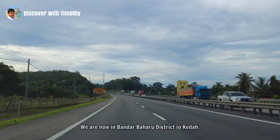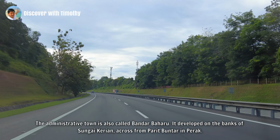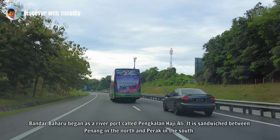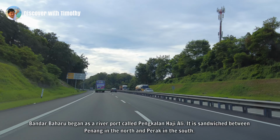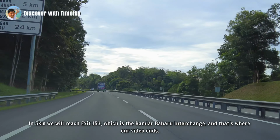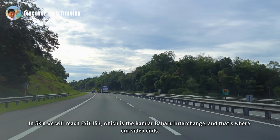The district covers 269 square kilometers, so it is slightly smaller than Penang Island. The administrative town is also called Bandar Baharu. It developed on the banks of Sungai Kerian across from Parit Bunta in Perak. Bandar Baharu began as a river port called Pengkalan Haji Ali. It is sandwiched between Penang in the north and Perak in the south. In 5 kilometers, we will reach exit 153, which is the Bandar Baharu interchange, and that's where our video ends.